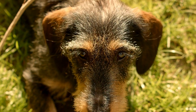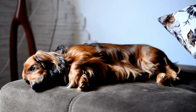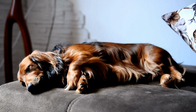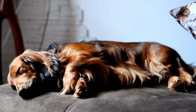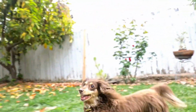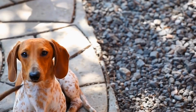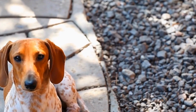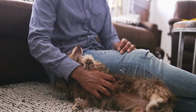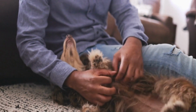3. Mindful exercise and physical activities. While regular exercise is essential for dachshunds, caution must be exercised when it comes to certain physical activities. High-impact exercises, such as jumping or running on hard surfaces, should be limited to prevent excessive strain on their backs. Instead, opt for low-impact exercises like swimming or walking on softer surfaces. It's crucial to supervise your dachshund during playtime, avoiding any actions that could potentially harm their back or neck.